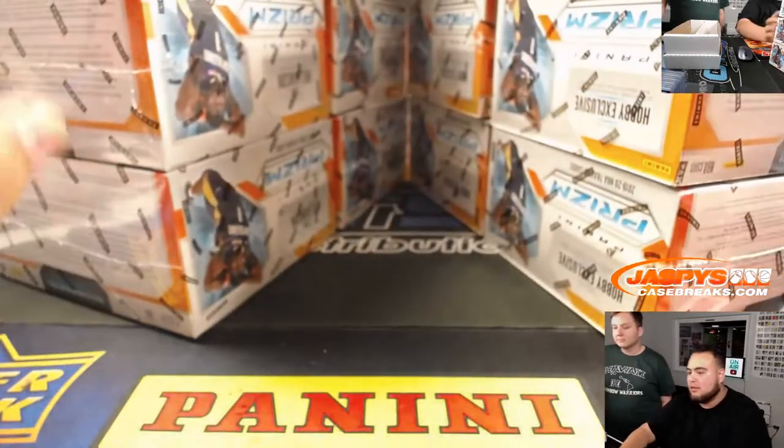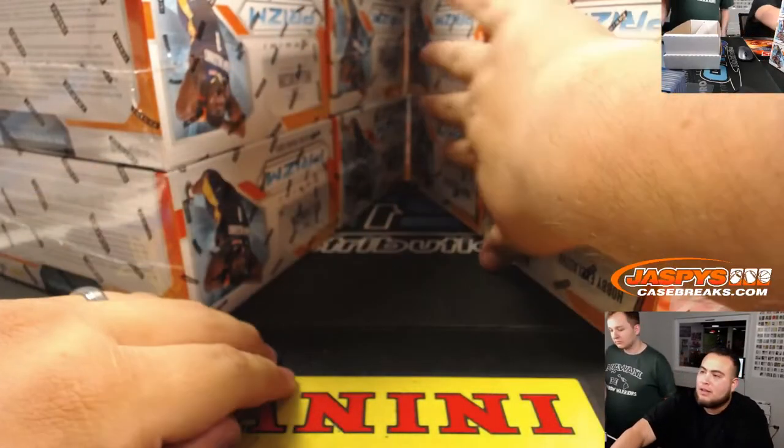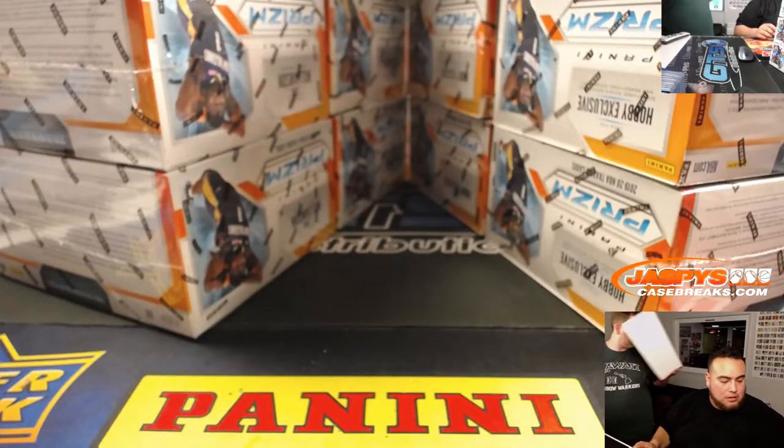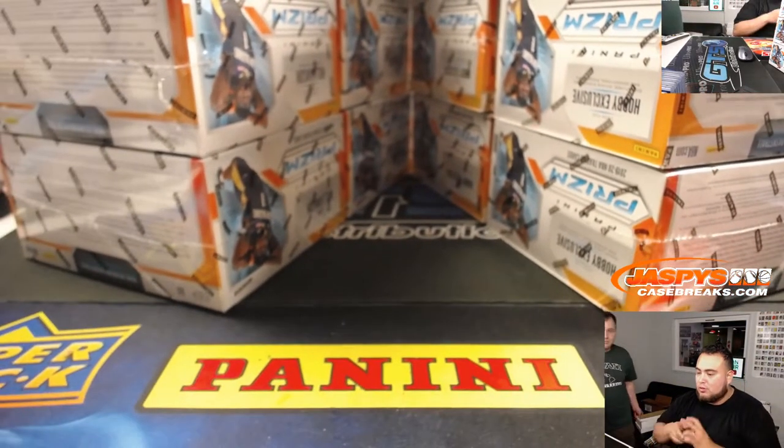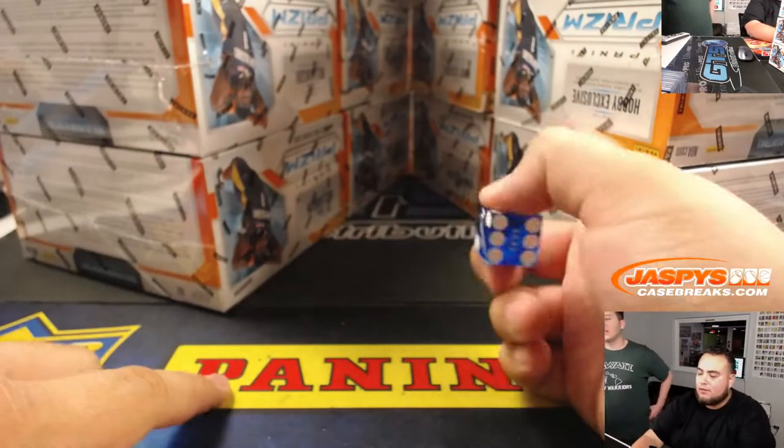There you go, guys. Six boxes to the right, or to the left. Six boxes to the right. Let's use a little dice roll to see which one we'll be using for this break. We'll roll a 1, 2, or 3 this side. 4, 5, 6 this side.